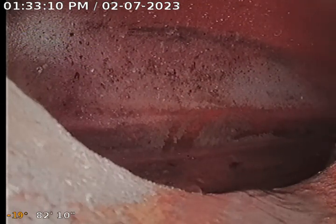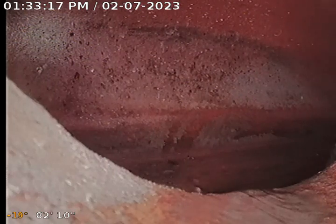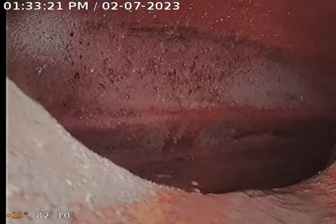Customer wanted the line cambered from the downstairs to the street. What we found was like a 22 fitting, either inch and a half or 2 inch fitting, stuck inside the line. We did use the camera to push out to this point, which is the main. It is in the main line, won't cause her a problem. We're going to pull back and show you.